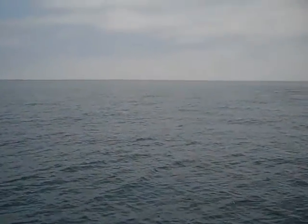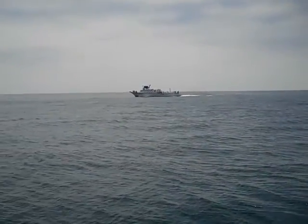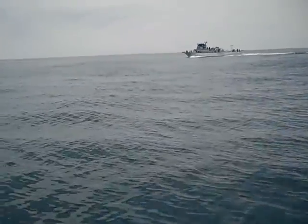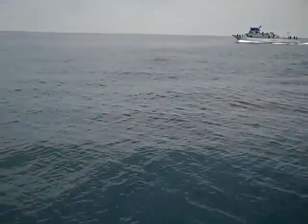Look how big that tail is. Oh, look at this other boat, they're going to try to race us over there. Oh man, Dana Pride's going to beat us. Full speed ahead. You're the king of the world!